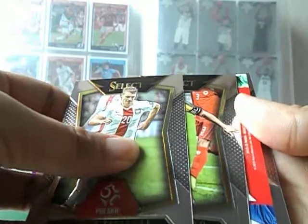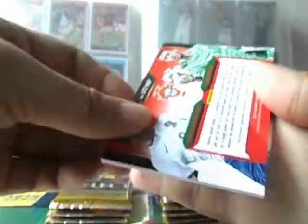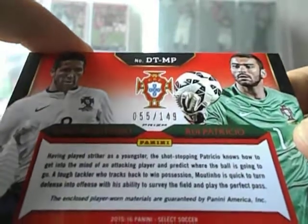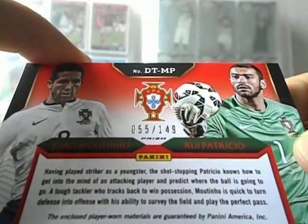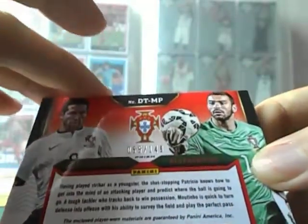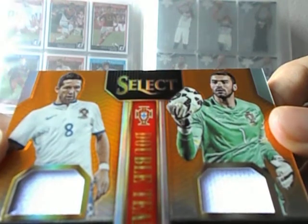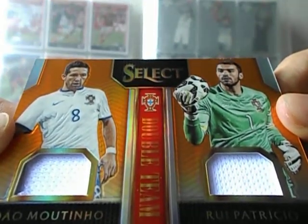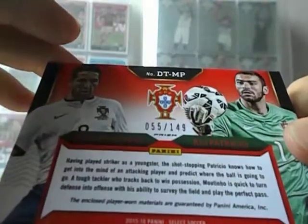This should be a double team memorabilia, and indeed I am right. This is Portugal double team memorabilia of João Moutinho and Rui Patricio, 55 of 149, and it comes in orange. Pretty boring white jersey patch. Not a really good hit in my view.